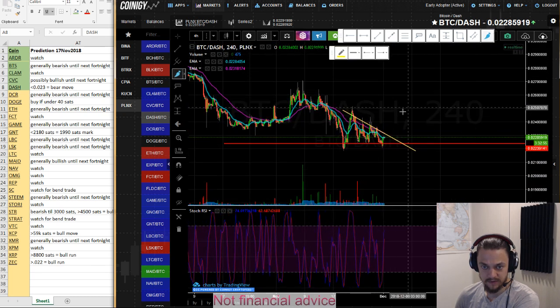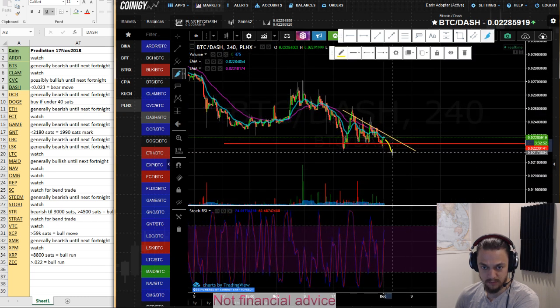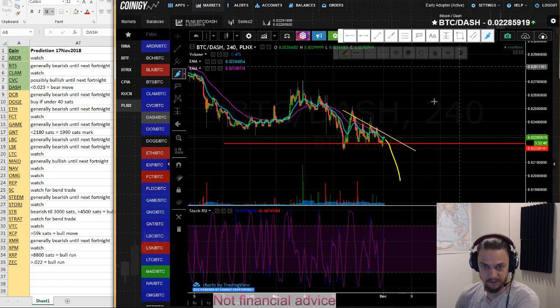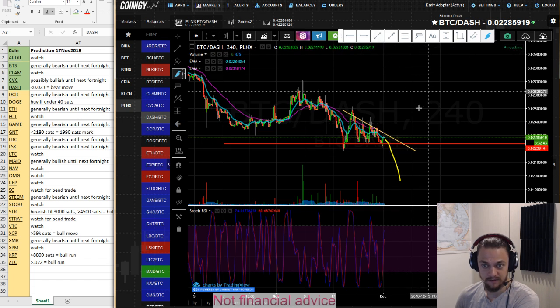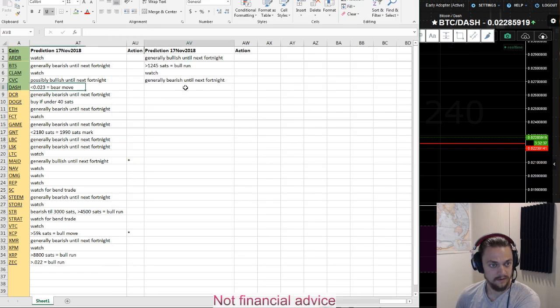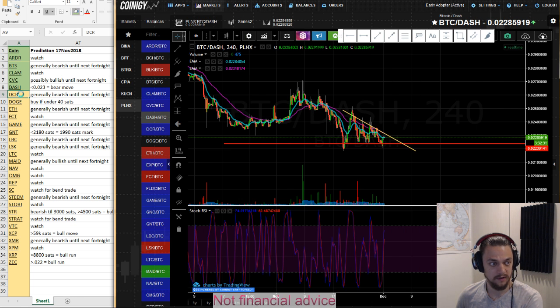which is not good. So the price could either break out lower, or we could see the price break out up above this triangle, and the former would be more likely, just given the chart patterns. So that's another one that's not looking super great until next fortnight, where I have another look at it.